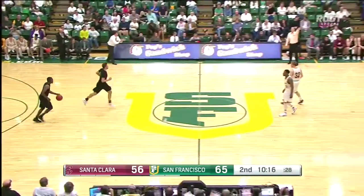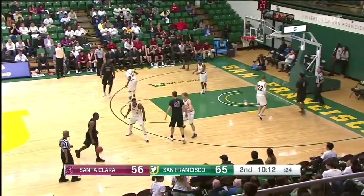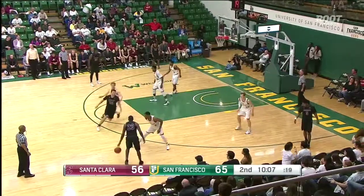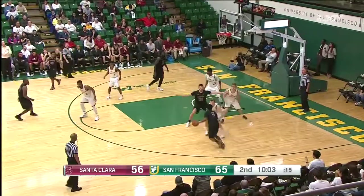I think we're in a stretch right now. If the Broncos are going to make a run, it's going to happen in the next minute or so, and I think Brownridge is the key. They're jumping out on him, but he's got to find a way to make it happen.